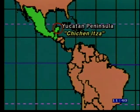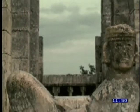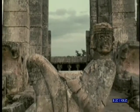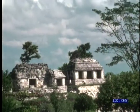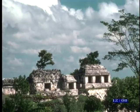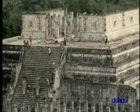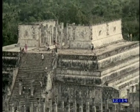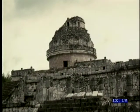The first is Chichen Itza, a center for Mayan culture in the northern part of the Yucatan Peninsula in Mexico. Chichen Itza was the capital of that region during the 11th and 12th centuries. This name can be translated as the mouth of the well of the Itza. It began as a small village around 500 BC. 1,200 years later, it had become a major ceremonial and governmental center. The city had temples, palaces, and even an observatory to study the stars.